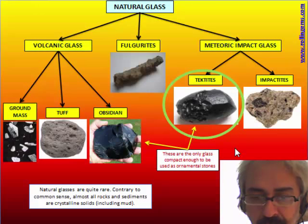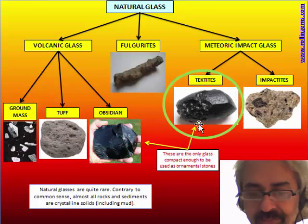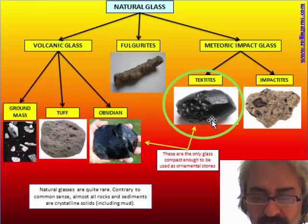So tektites are the result of melting of terrestrial rocks during impact of comets that are composed of water, and the molten rock is launched many kilometers far from the crater.